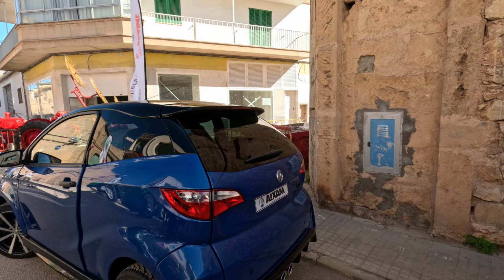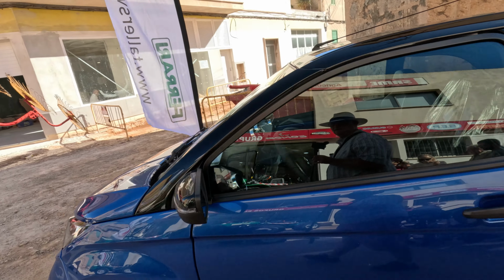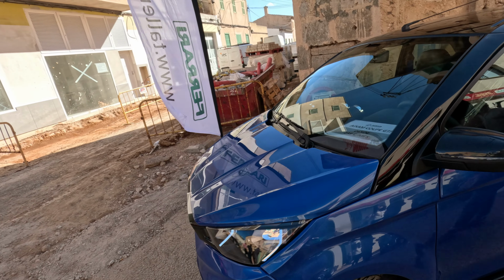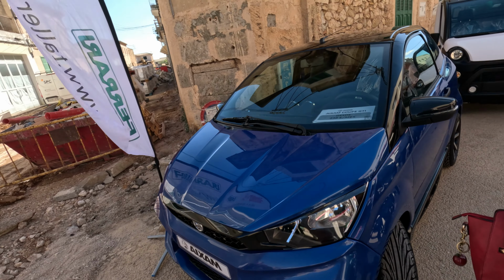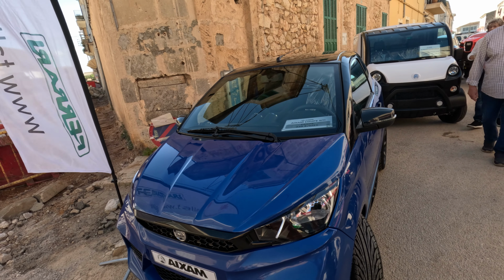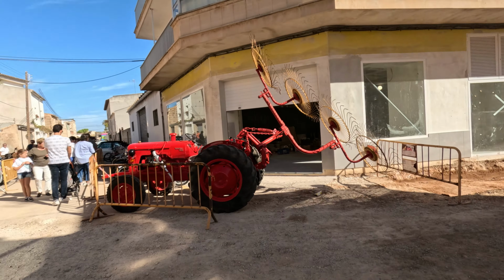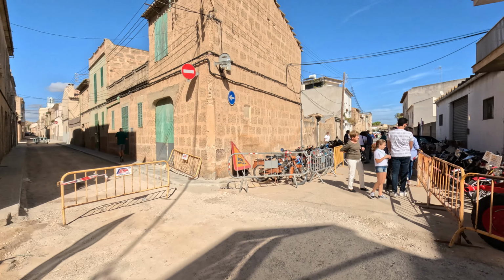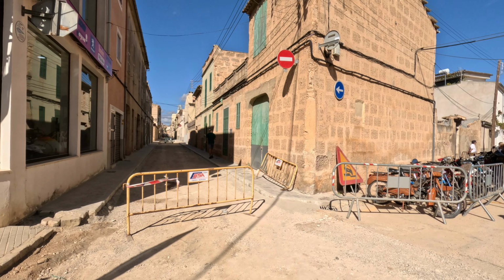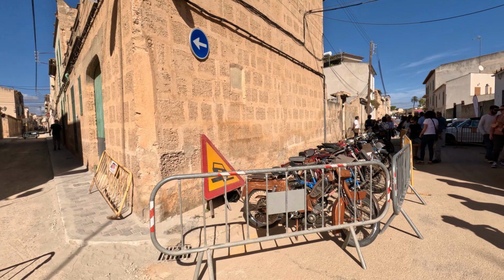This little car's a curiosity because you don't need a proper driving license to drive it. 238 euros a month. Some roadworks here. And then a few more motorbikes before we finish this section.